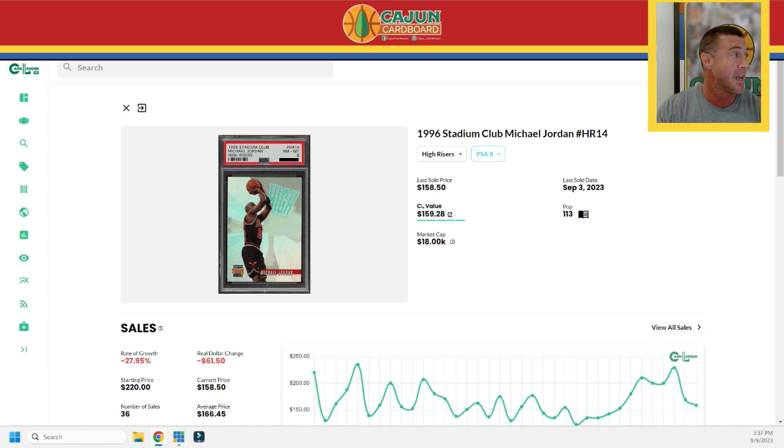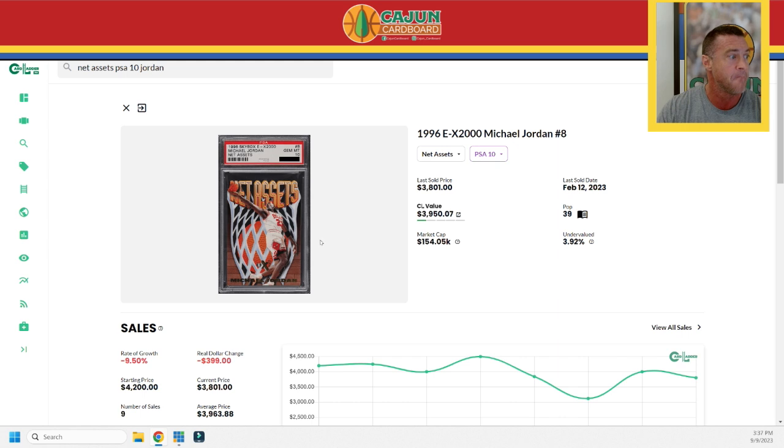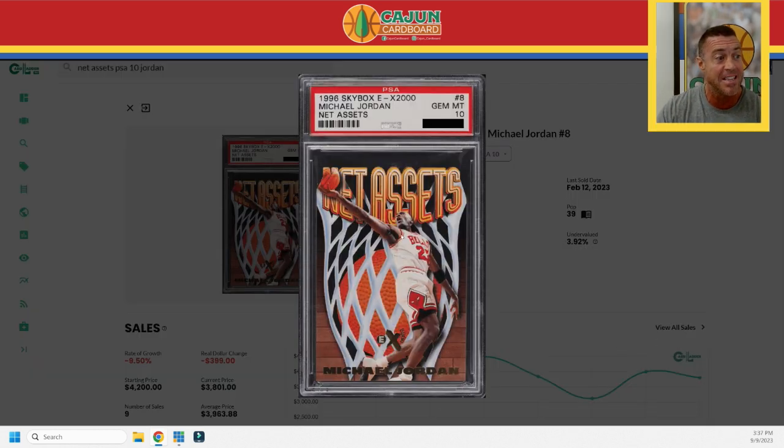All right, the second honorable mention card, we'll call it, is 1996 Skybox EX2000. This is the net assets. It is an intricately die-cut card. Those net holes are die-cut. So where you see blank spaces between the white net strings, those are die-cut.